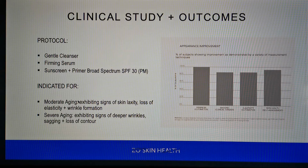So this was all theory, and what is really the most important is what do the results, meaning the clinical study results and outcomes, definitively show. So all of our clinical studies are done by third-party independents, and in this case, our protocol was specifically designed to be very clear in delineating what the firming serum itself could do. And I say that because when you look at the protocol, what you want to do is make sure that you don't convolute the concomitant use in the clinical study.